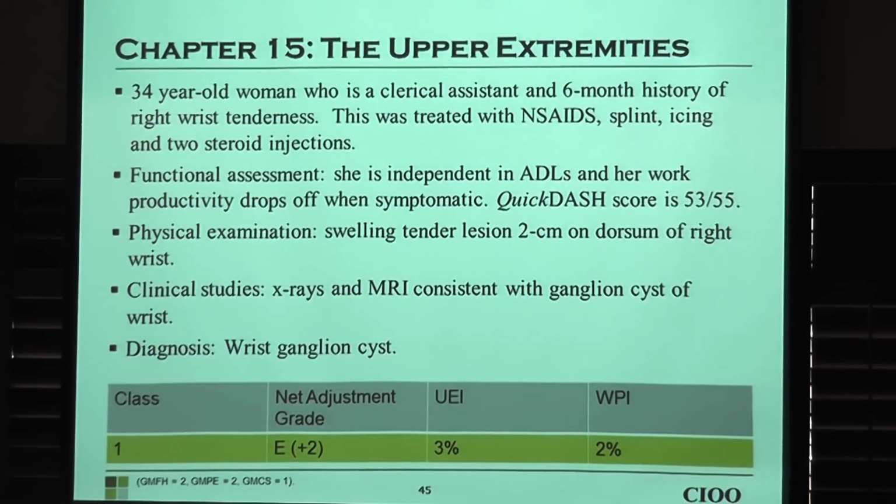Next example, 34-year-old woman, clerical assistant. She's got a 6-month history of pain in the wrist, treated conservatively. Functional assessment, she's independent with her ADL, she's doing fine. Her Quick Dash has a reasonable number, 53 out of 55. It's bothering her. She's having some discomfort. On physical examination, she's got a lesion on the dorsum of her wrist. She's got a ganglion. So the X-rays and the MRIs confirm this. Her diagnosis is a ganglion cyst. So she would have a problem, but it would be a small problem.